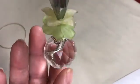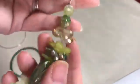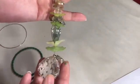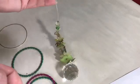This is something broken off. Oh no. This is a heavy crystal ball and dolphin, some glass beads, and it's just a hanging ornament. Window decor, wall art, something of that nature. That's definitely sellable though. I bet that gets a nice prism effect hanging in the window.